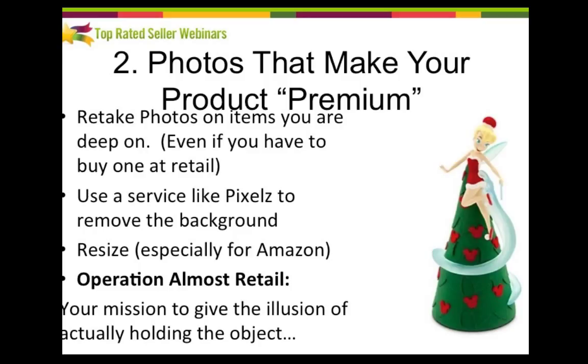So remember, the idea behind the pictures is Operation Almost Retail. Your mission is to give the illusion of actually holding the object. So they should be able to tell what it looks like in the front, what it looks like in the back, and what it looks like from scale from the pictures that you provide.